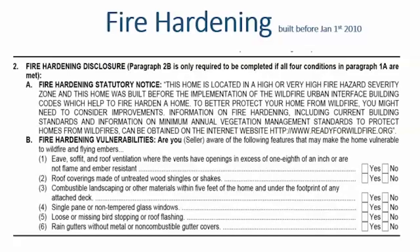So if they haven't done that and they know it, what would they do? If they're aware that they have a problem there, they're going to check yes, correct. And all of these are like that.